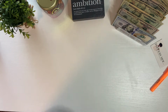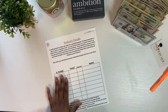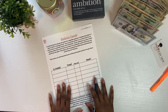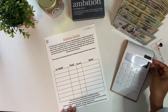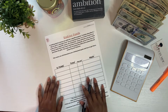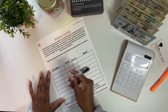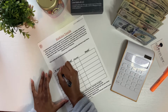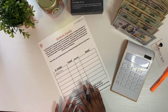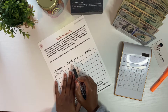So let's get this party started. So here's the sinking funds that we're gonna go over. This is the blank list, and we're gonna tap into it and then get this calculator going. So the first sinking fund we're putting on here is Christmas. I brought it up in the example, but it's very necessary, right? Christmas. So she said that her family isn't that big, so her goal would be $2,000.